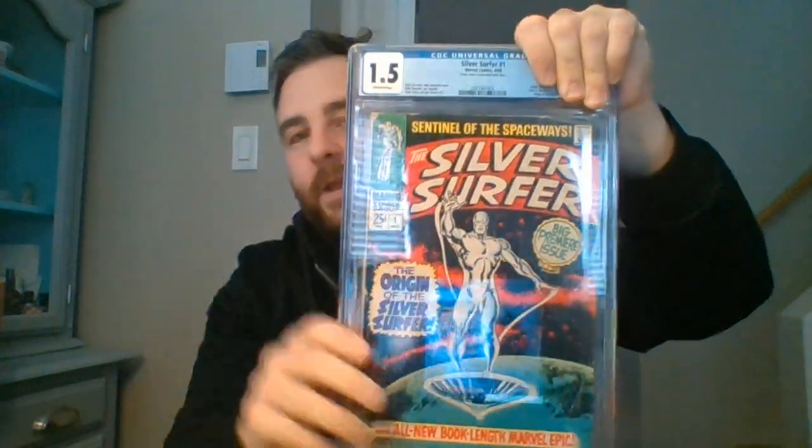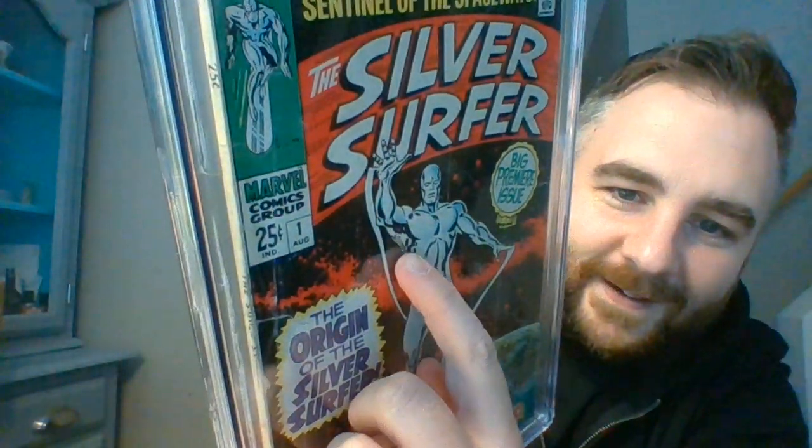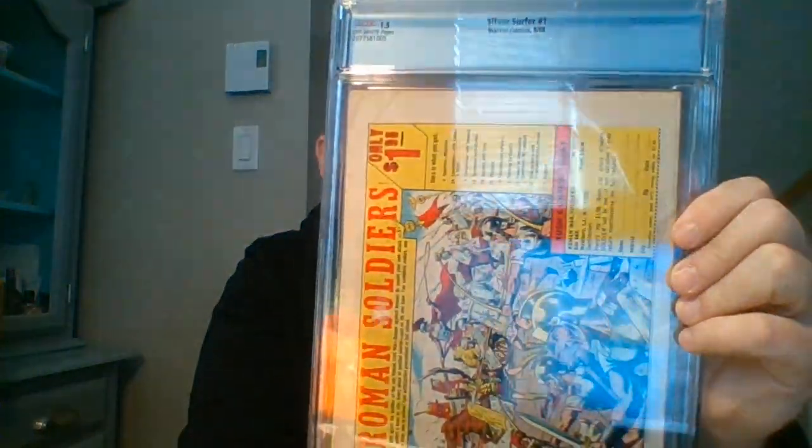1, 2, 3. 1.5. Look at that. Which I'm completely fine with. It's got off-white pages. I won this book for $10 Canadian in a raffle. Yeah, right there. Look at that armpit. Just a hot mess.